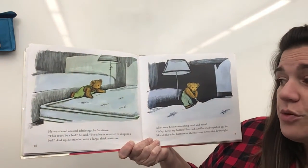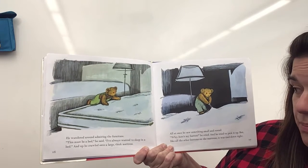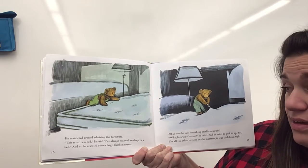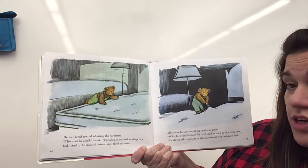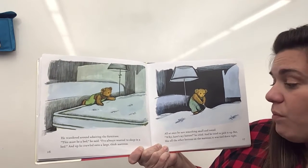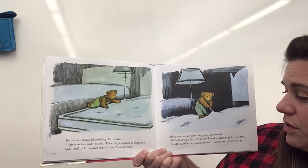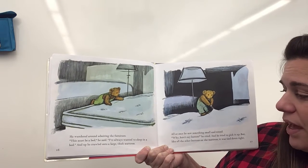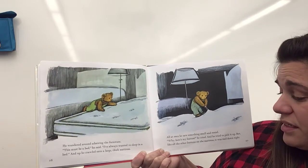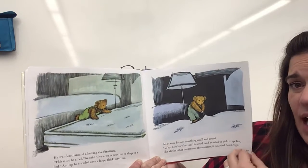He wandered around, admiring the furniture. "This must be a bed," he said. "I've always wanted to sleep in a bed." And up he crawled onto a large, thick mattress. All at once, he saw something small and round. "Why, here's my button," he cried. And he tried to pick it up, but like all the other buttons on the mattress, it was tied down tight.